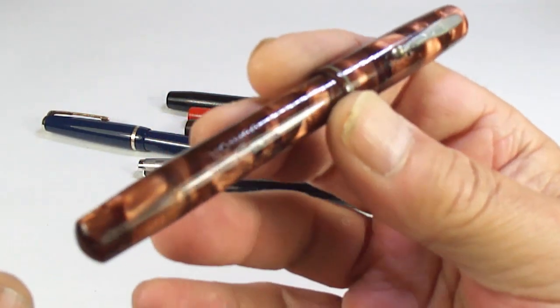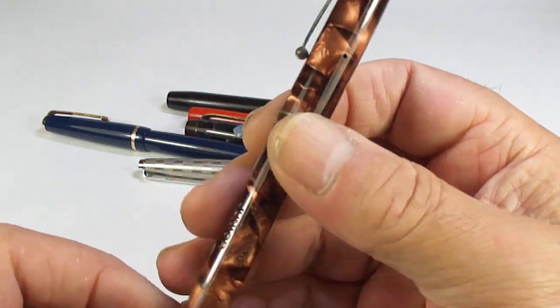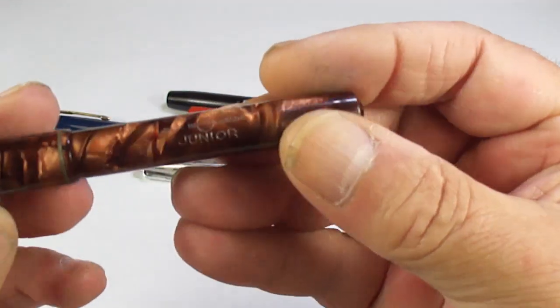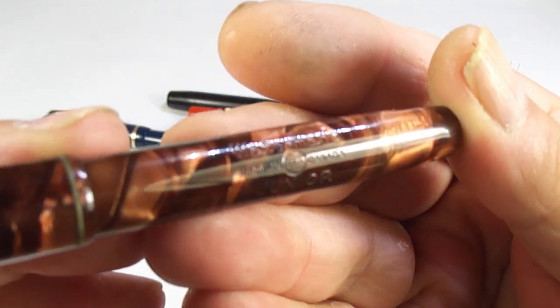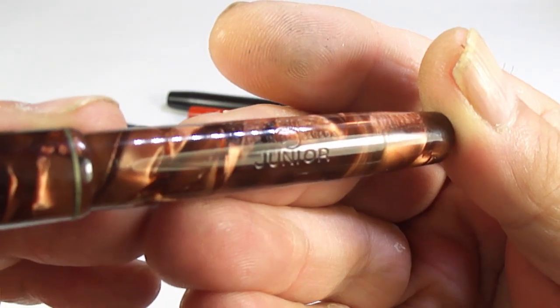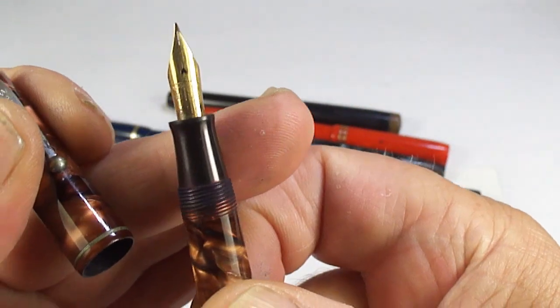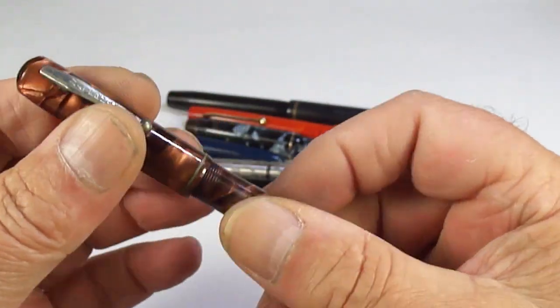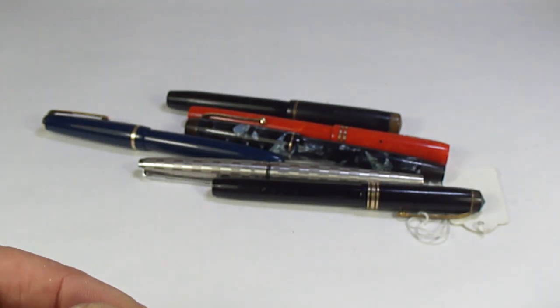Look at this. A lovely sort of brownish marbling colour, and what we've got is a Waterman's Junior fountain pen. There we go, there's a barrel imprint for you. It's got the correct nib as well, so we'll service that. That'll make a lovely pen for somebody.